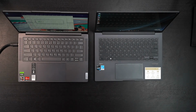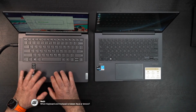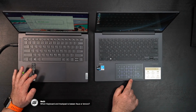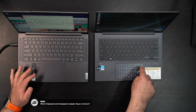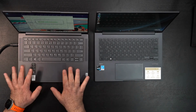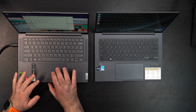Which keyboard and trackpad is better, Asus or Lenovo? So far, I haven't used this enough. Very good on the Asus, and of course you have the numpad feature there, and you can dim it with this button here. I like it. It's good. It's not haptic. Neither one of these are haptic. This is a traditional diving board type.